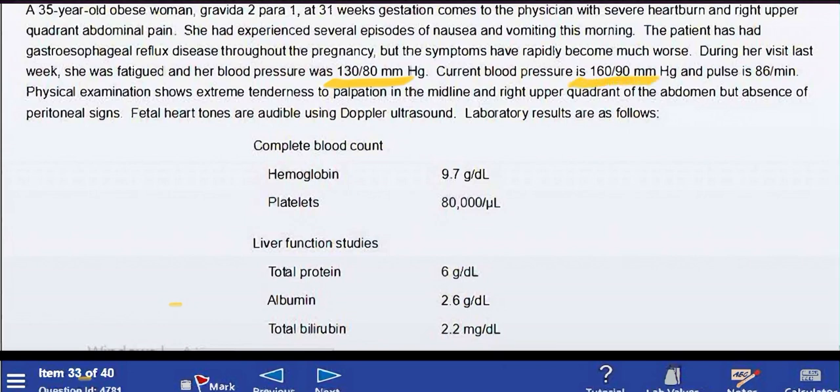During her visit last week, she had fatigue and her blood pressure was 130 by 80 mm Hg. Current blood pressure is 160 by 90 mm Hg and pulse is 86 per minute. Physical examination shows extreme tenderness to palpation in the midline and right upper quadrant of the abdomen, but absence of peritoneal signs. Fetal heart tones are audible using Doppler ultrasound.